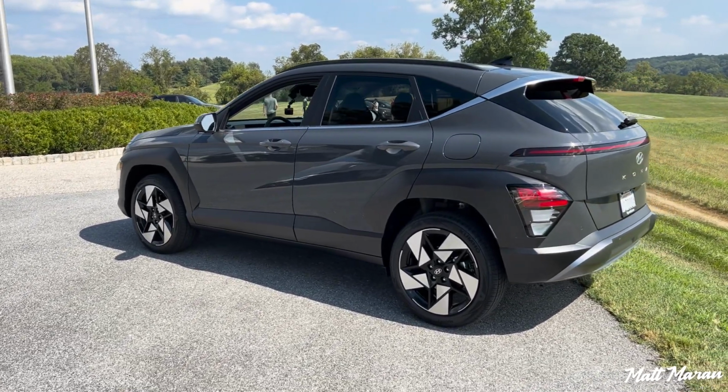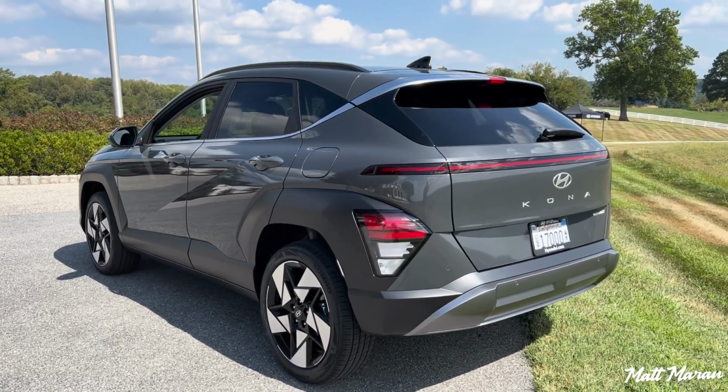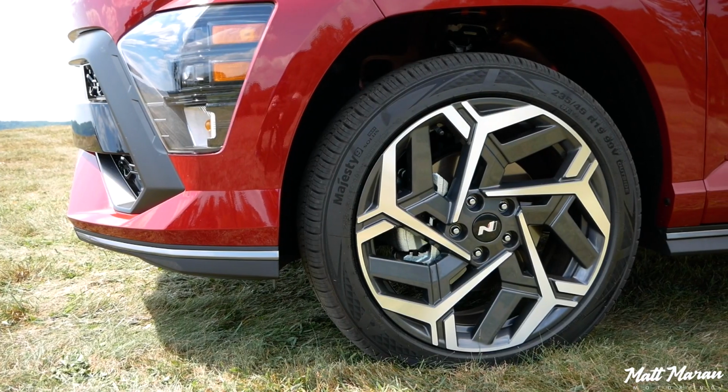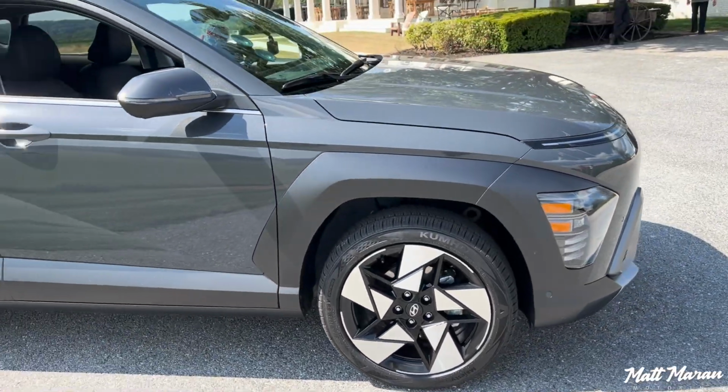And so going down to the sides, they kept the very chiseled look and the very chunky body cladding we're used to from the last generation. And these N-line wheels also look really cool, but there's of course a wide variety of wheels you can get depending on the trim once again.